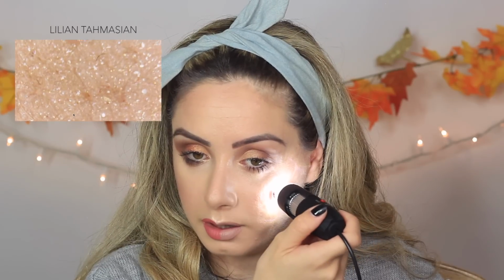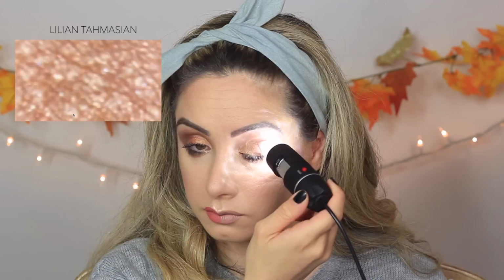I'm gonna move on to the blush. Okay, there's a lot of glitter, but it looks like tiny glass, huh? A lot of glitter particles, which is understandable 100%. I mean, I did put a whole lot of highlighter there. Okay, I'm gonna look at the shadow from the drugstore. Not as pigmented.